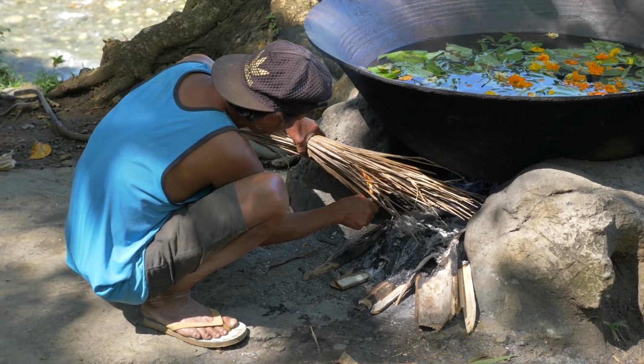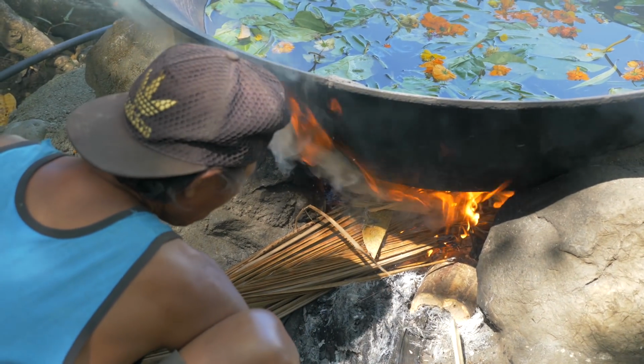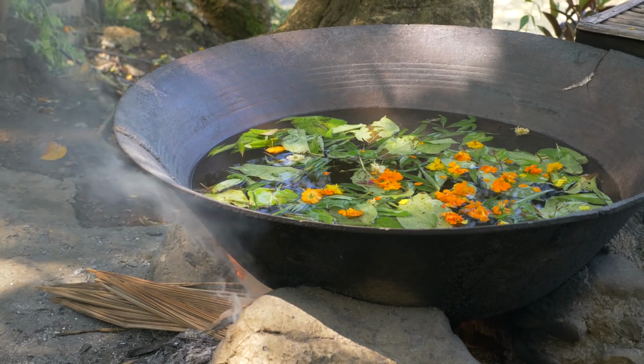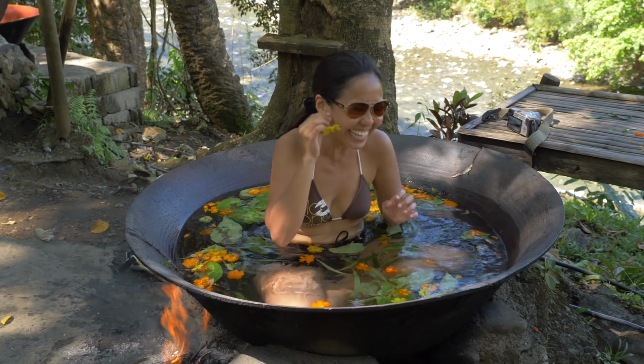Big kettles previously used in sugar factories are lined up next to the river. They're filled with water and heated from underneath as soon as you arrive. Okay, you won't be boiled alive in here, no worries, it's not that hot. It's just pleasant.